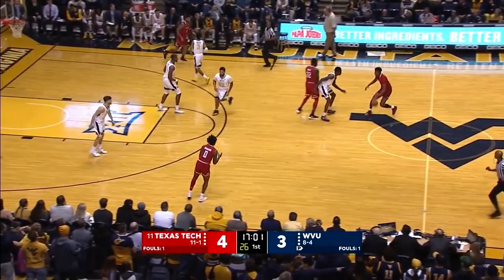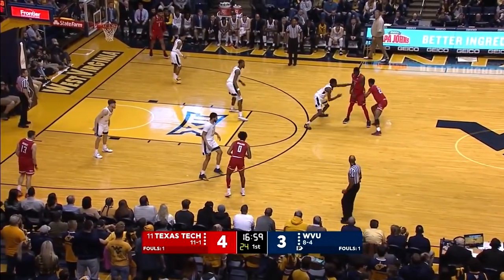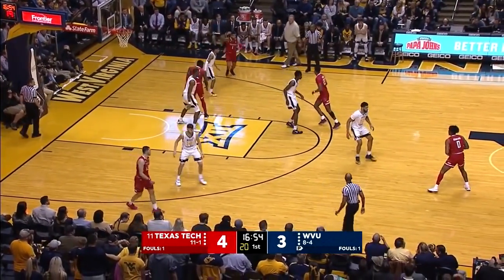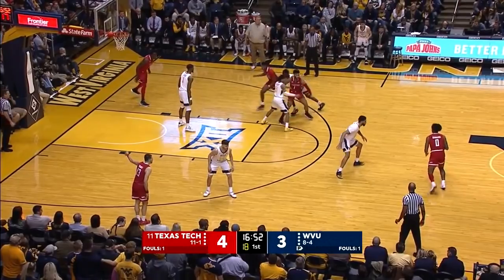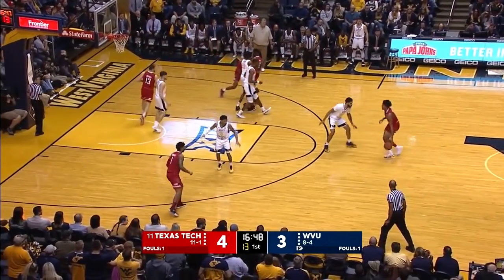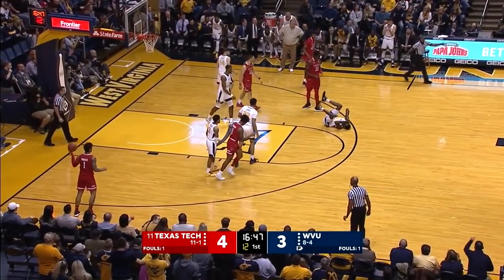3 minutes in, 4-3 Texas Tech. Here's Jared Culver. He's been in double figures every game this season for the Red Raiders, including 25 against Duke. Harris doing a really good job. At 6'8", he's giving Culver some problems right now with his length.